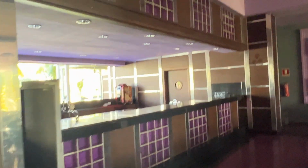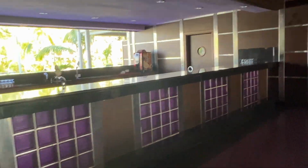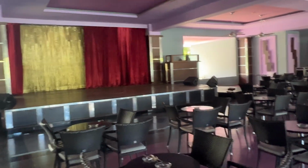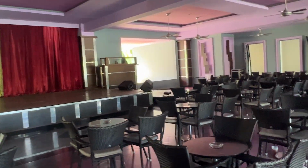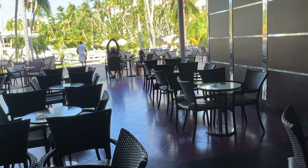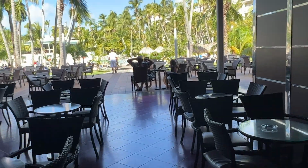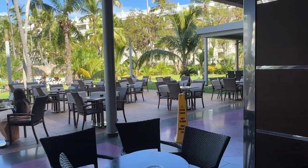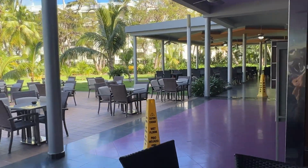So that's this bar right here. It's closed at the moment because it's in the day, but it's open from 6 p.m. to 6:30 a.m. So it's open all night, and they also play music here. That's where the nightly show happens, and they have different entertainment every night. So this is the bar area, and then this leads straight out to the pool. The lobby leads to the pool as well. So you find people sitting around and just enjoying the beautiful sunshine.